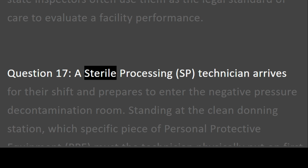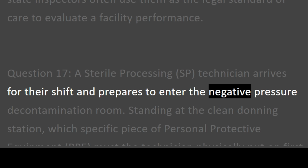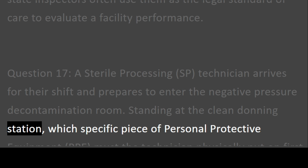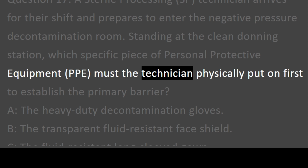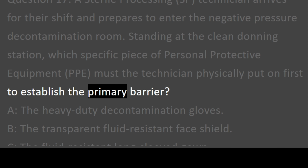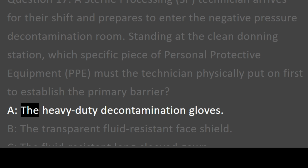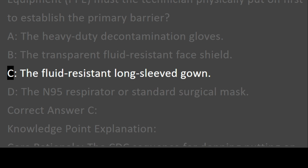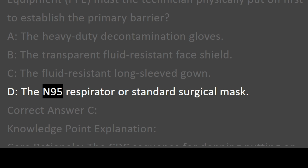Question 17. A sterile processing (SP) technician arrives for their shift and prepares to enter the negative pressure decontamination room. Standing at the clean donning station, which specific piece of personal protective equipment, PPE, must the technician physically put on first to establish the primary barrier? A. The heavy-duty decontamination gloves. B. The transparent fluid-resistant face shield. C. The fluid-resistant long-sleeved gown. D. The N95 respirator or standard surgical mask.